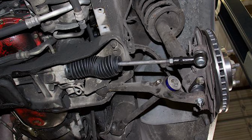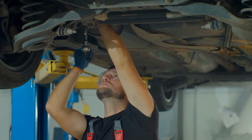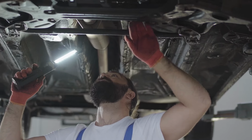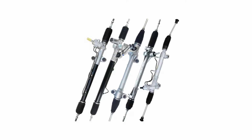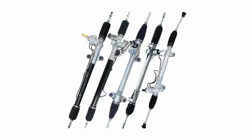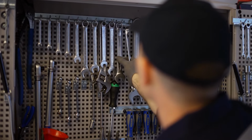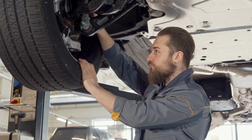So if you suspect you have a bad steering rack or rack and pinion through these symptoms, address it immediately for safety reasons. Consider replacing the faulty components with high-quality replacements. It's important to use OEM parts or trusted aftermarket alternatives to ensure reliability and longevity. Additionally, if you're not confident in your automotive repair skills, it's best to leave the job to a qualified mechanic for proper installation and function.